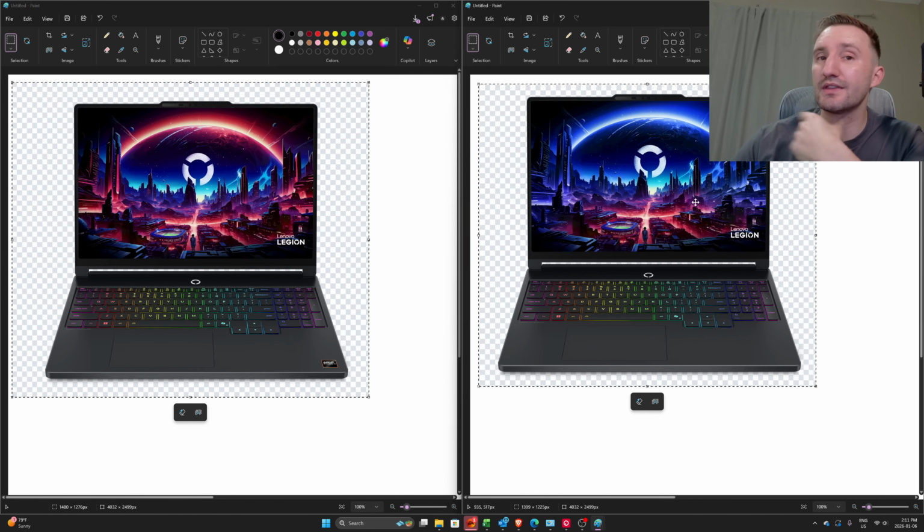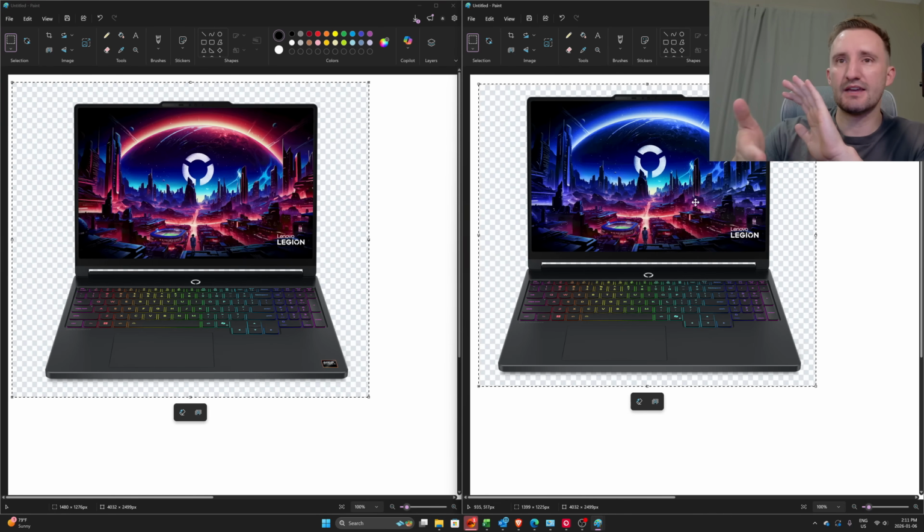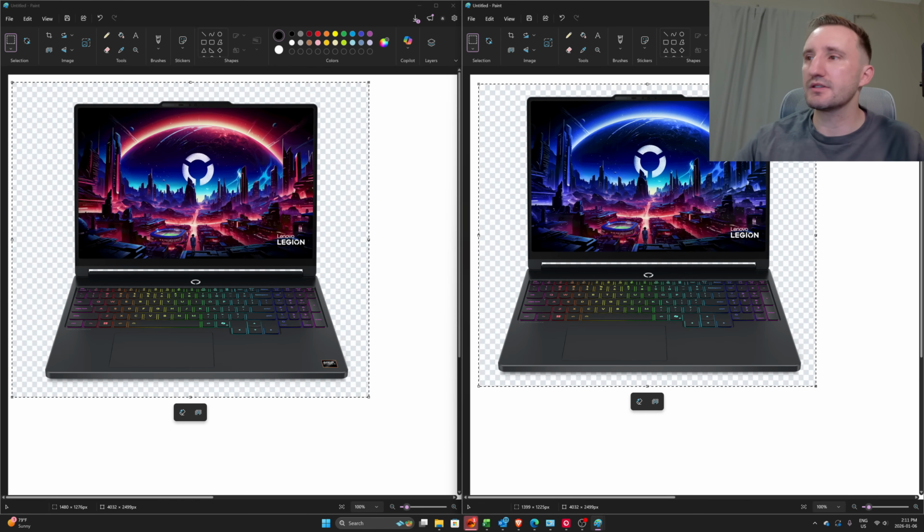So they're going to be doing a lot of this A stuff going forward, whereas before it was just Legion 7, Legion 7I, and the AMD one was kind of nebulous. Now they have the A moniker on there, so it's going to be very obvious what we're looking at.